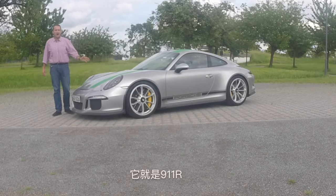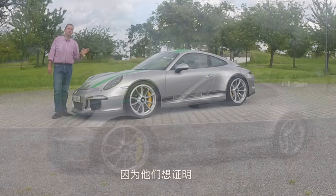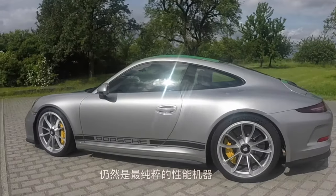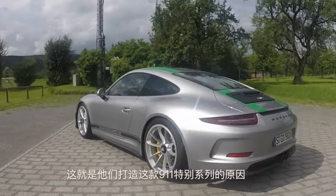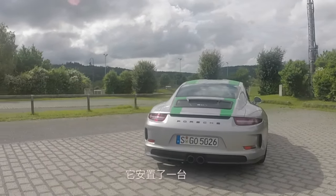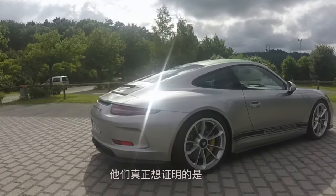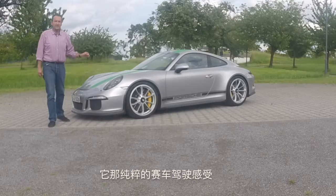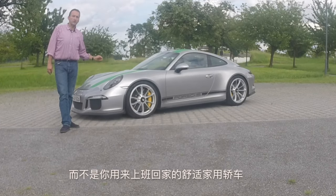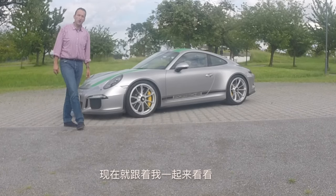The 911R. This car is really important for Porsche because the guys like to prove that their iconic sports car is still a true racing machine. And that's why they built this special series of the 911. They stripped everything out you didn't need. They put a big 6-cylinder naturally aspirated engine in, and they really tried to prove this is pure racing feeling and not the comfort cruiser with which you can go from home to your office and back. Want to see how that feels? Join me on a ride.